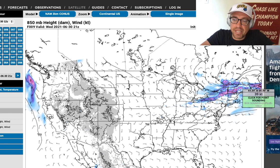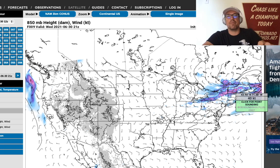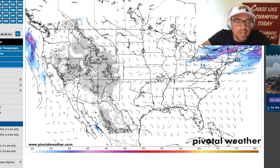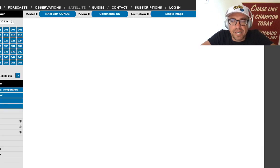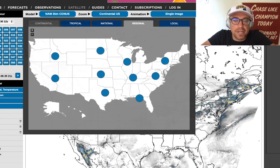But that 2% area for tornadoes does exist across New Hampshire, Vermont, and Maine, where you get a little bit stronger low-level winds, a low-level jet pushing 30 knots out of the west-southwest ahead of that trough. But definitely not a lot of directional shear between 500 and 850. At first glance, it definitely does look like a damaging wind event up here in the Northeast.